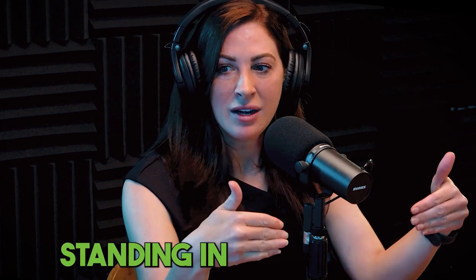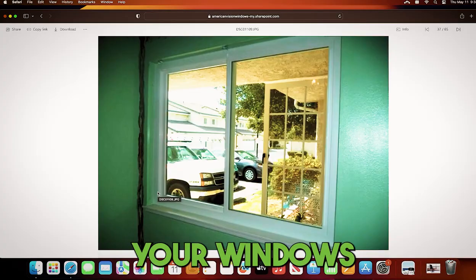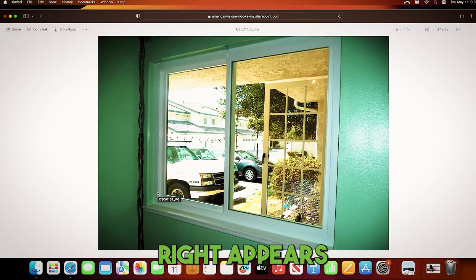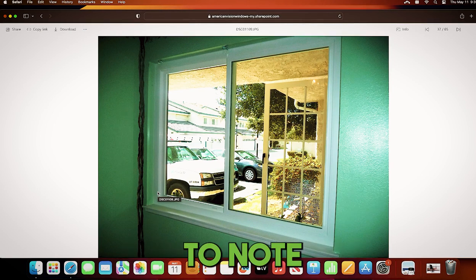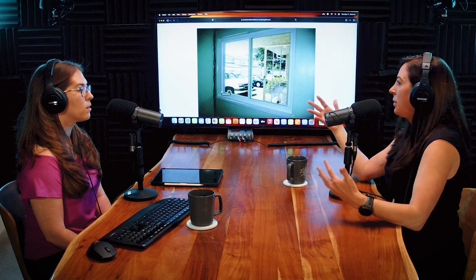When you're standing in your house and you're looking out your windows, the outside doesn't look green. It appears more green on the exterior. It's very important to note, because people say, I don't want my windows to be green. And also it's slightly reflective. So during the day, it's very difficult for people to see in, but watch out at night because they'll be able to see in your house pretty easily.